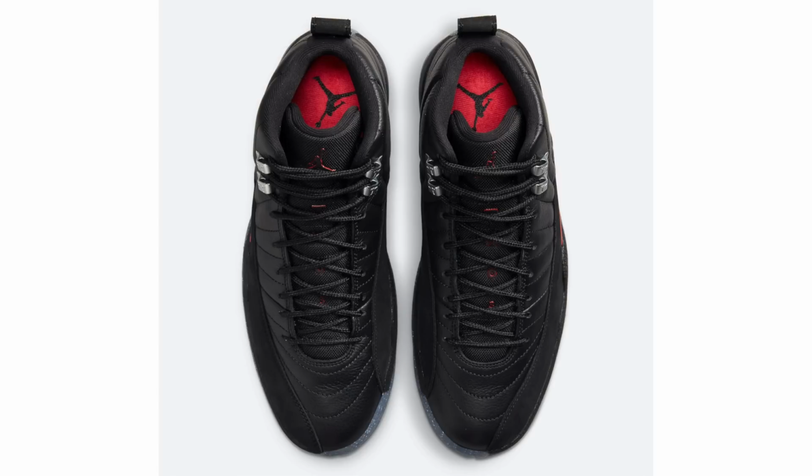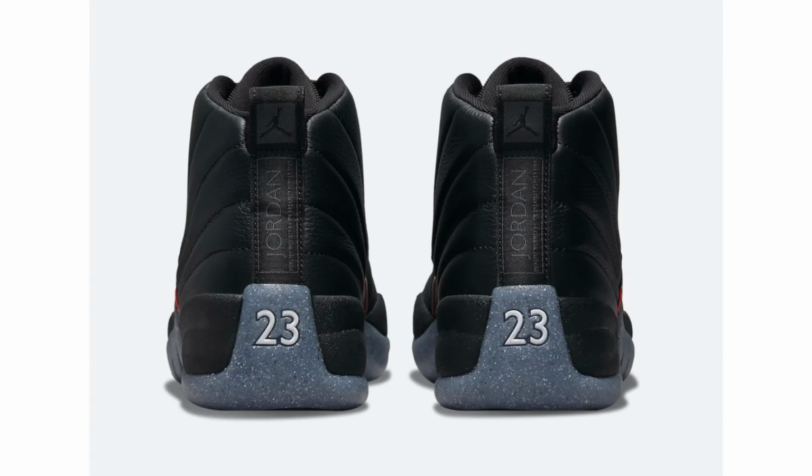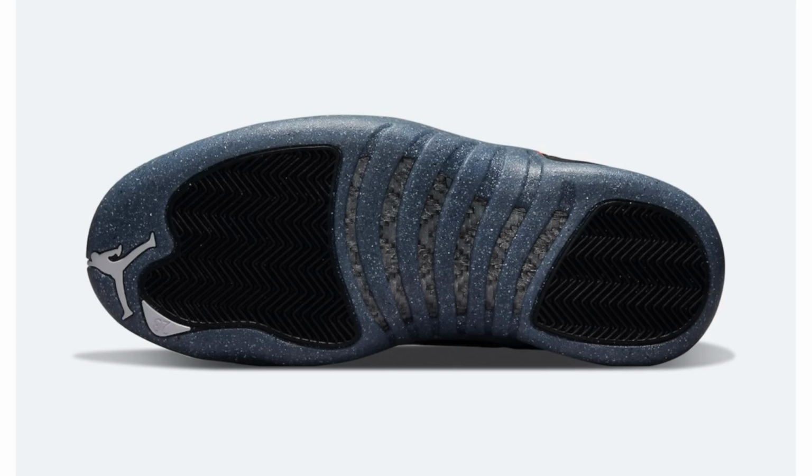And honestly, I think these images make them look a lot better. More than likely, I'll be passing on them, but not as bad as some of the other photos. As of now, the release date is August 21st, and the retail price will be $190.